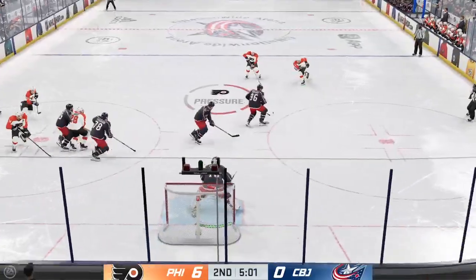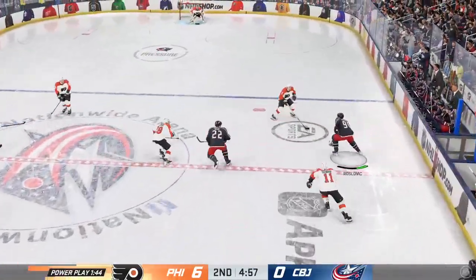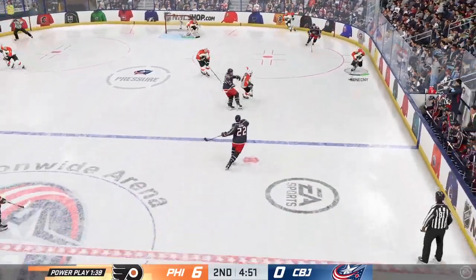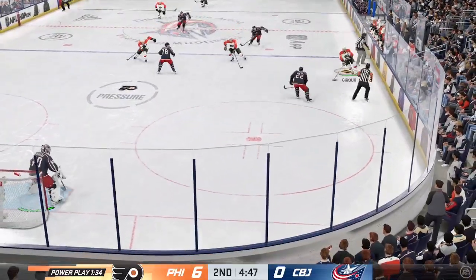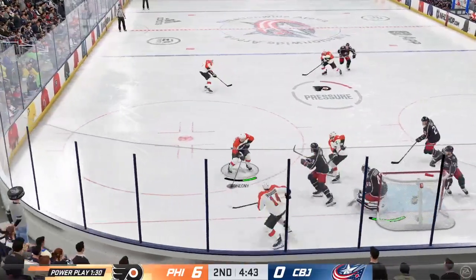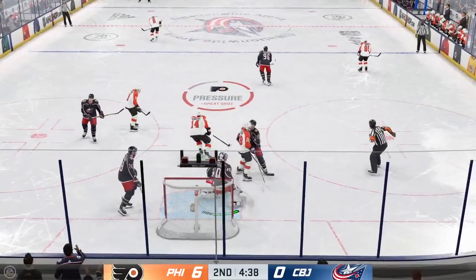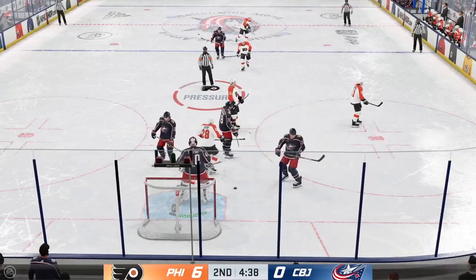Philadelphia's got the puck inside the offensive zone. The Blue Jackets get a hold of the puck under pressure. The Flyers have it now. Quick pass to Giroux. The Flyers cross the line and gain the zone. Centering feed. Moves it again. Shot. And that goes on someone in front and doesn't reach the net. And the goaltender grabs that one for a whistle to try to slow things down here.